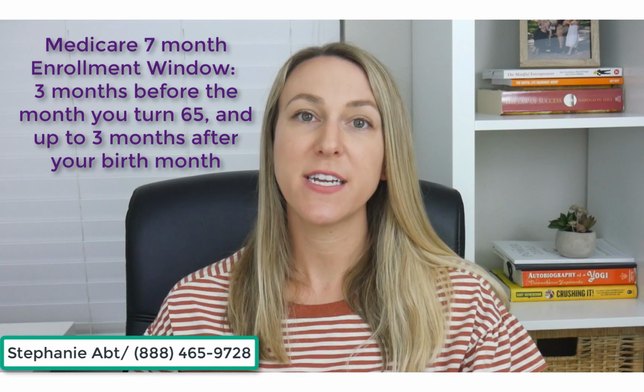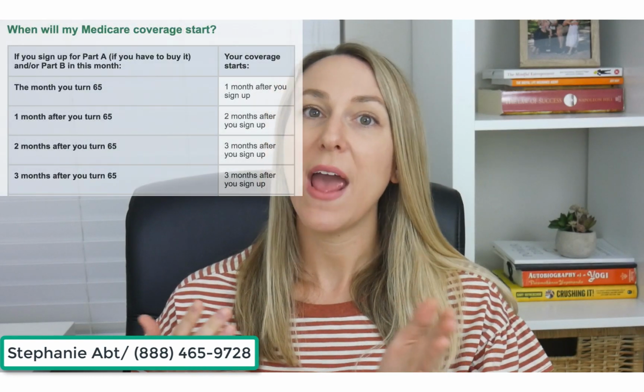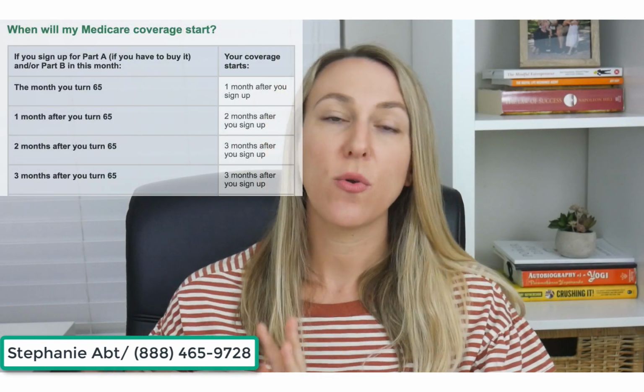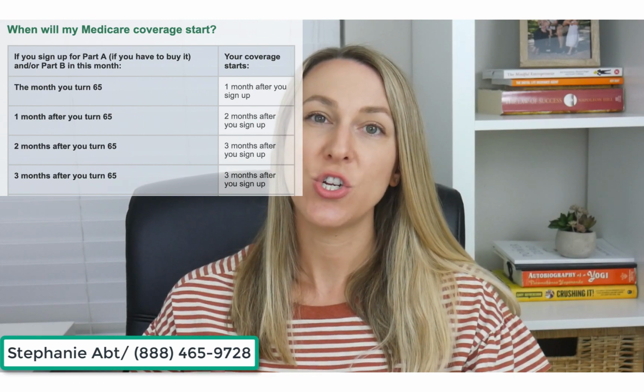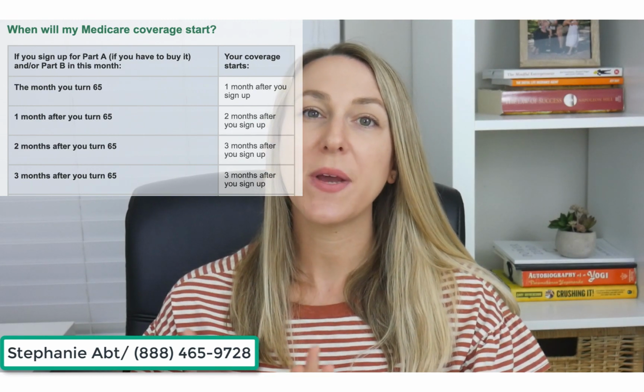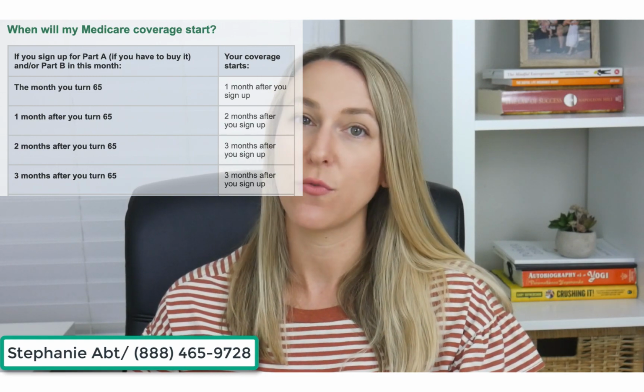If you enroll before your birth month, then your effective date will generally be the first day of the month that you turn 65. If you enroll after your birth month, your Medicare Part B effective date could be delayed, and this chart shows you when you can expect your Medicare Part B effective date based on the date of your enrollment. There are a few different ways that you can enroll in Medicare.